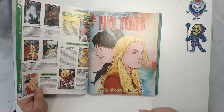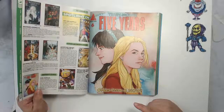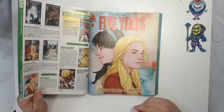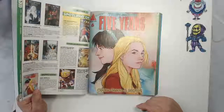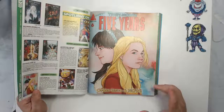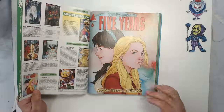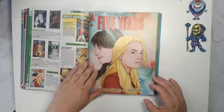Okay. Terry Moore's a perennial favorite of mine. 5 years. Hopefully when the trade of that comes out, I'll definitely be picking that up. I always pick up his omnibuses. I always enjoy those. I prefer reading his work as one piece rather than individual issues, but that's just my preference. That's just been my preference for the last few years.